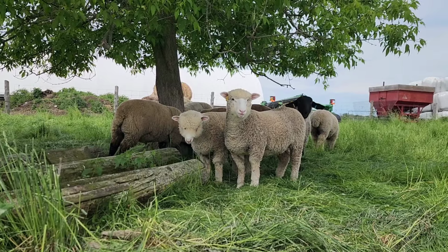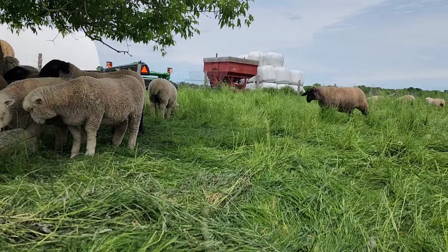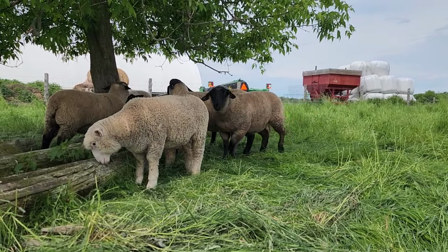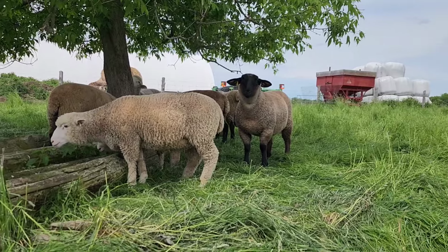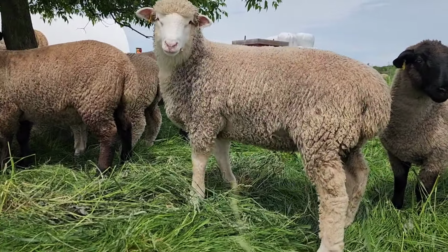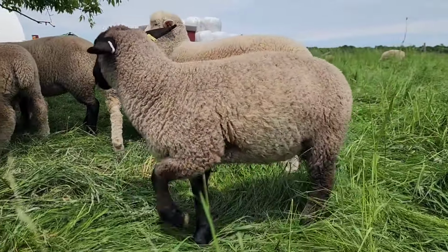There's one of our Suffolk rams heading up this way. Hey, buddy. That one's a Suffolk ewe. Hi. You look a little different. And you're a little bit smaller.